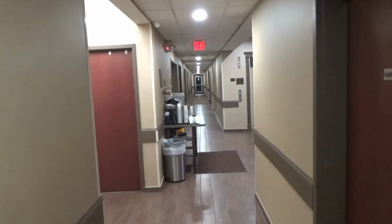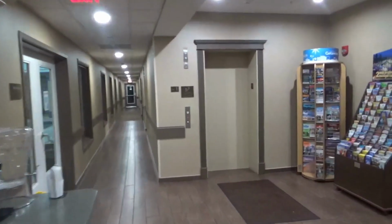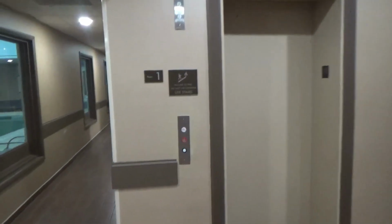Alright, we are here at the Comfort Inn, Lancaster County, here in Columbia, Pennsylvania. And we're going to ride the elevator. It's another Lancaster elevator with GL Jet Plus fixtures.